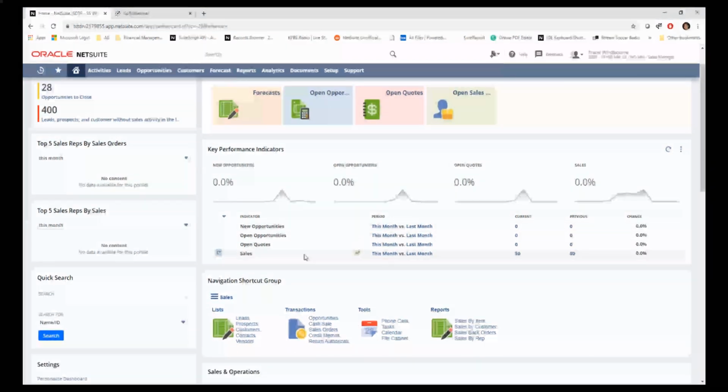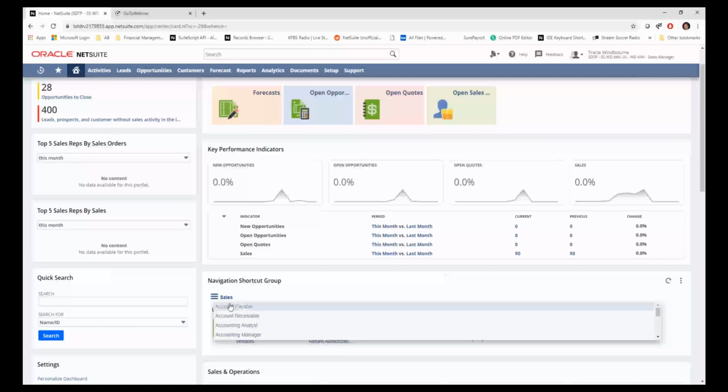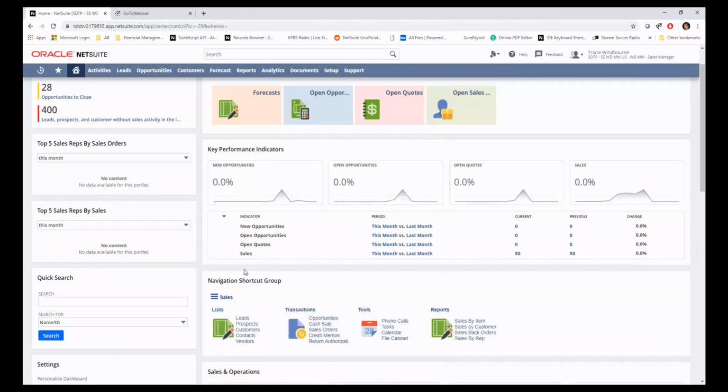You can also have different navigation based on a role. Here I'm showing the sales navigation, but you can also choose accounts receivable navigation. And for each role, you would have different links. So anything that's important to your role will be right here. If you, for example, need to see the opportunities, you don't have to go through the navigation menu and look for those opportunities. They're right there, and you can click on that link and pop up, let's say, transactions or reports.